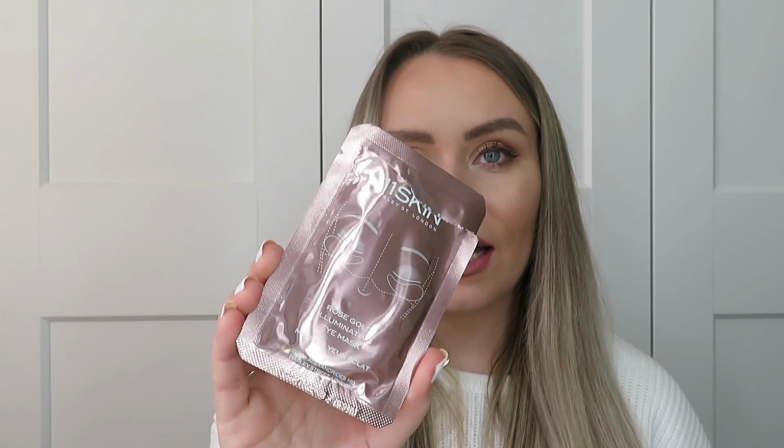Then from 111 Skin, we've got some Rose Gold Illuminating Eye Masks. I can't remember where I got these. I think they were in an advent calendar maybe. 111 Skin is so expensive. It's a very, very luxury skincare brand. So obviously getting the chance to try these was great because I wouldn't actually just buy them without knowing if they were good. They were amazing.